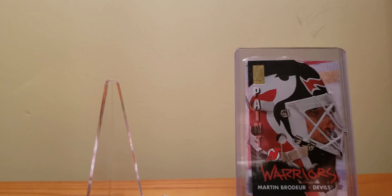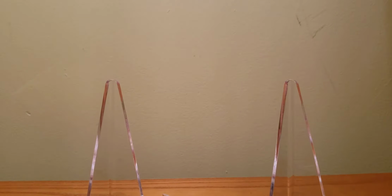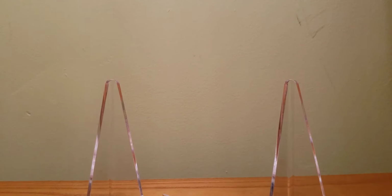Patience is a virtue. With me, it's tough. I should be a lot more patient. I will always tell people to be patient. And this one, Painted Warrior in the back, is to 2500. But there's times when you don't see stuff for a long period of time and you just get antsy and pull the trigger, and that's what I did. So it's fine. It's fine. Just keep telling yourself it's fine.